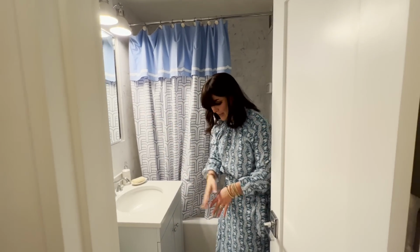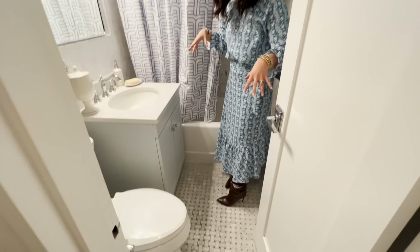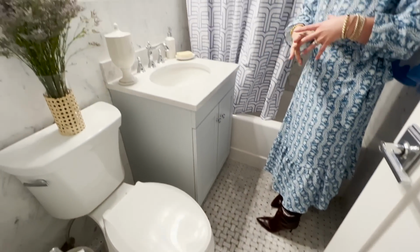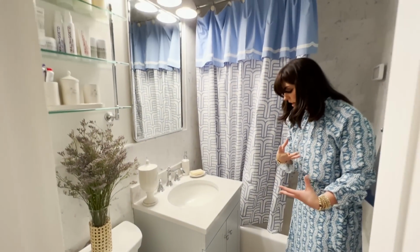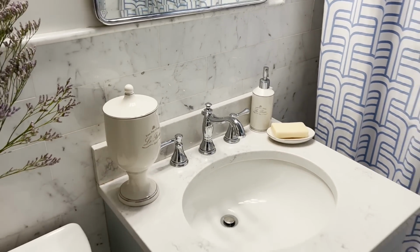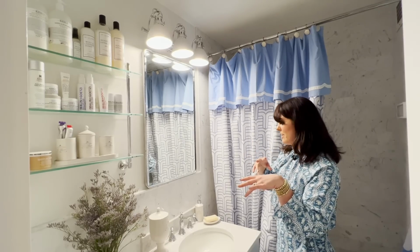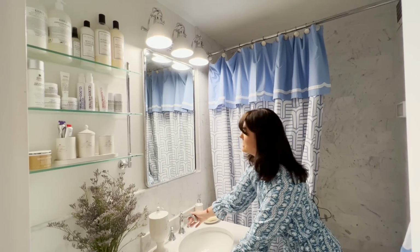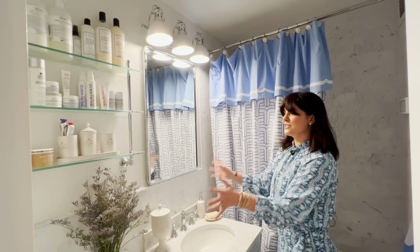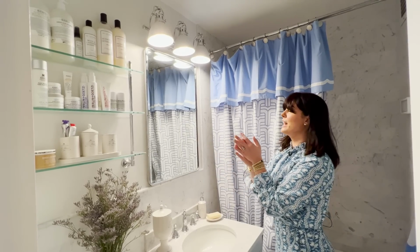I love it. We did a classic basket weave on the floor. I really wanted something that was going to feel old and in reference to the age of the space, but also feel classic and timeless. For this one, I wanted something that felt a little more glamorous, feminine, refined, so I went with a polished nickel, and I'm really happy I did that because I have brass in a lot of areas of my house, but this feels very fancy and unique to my bathroom, and I'm really happy I made that decision.